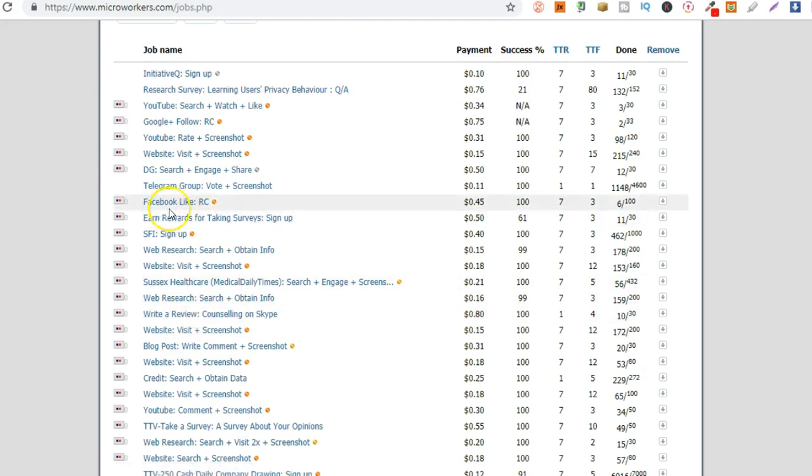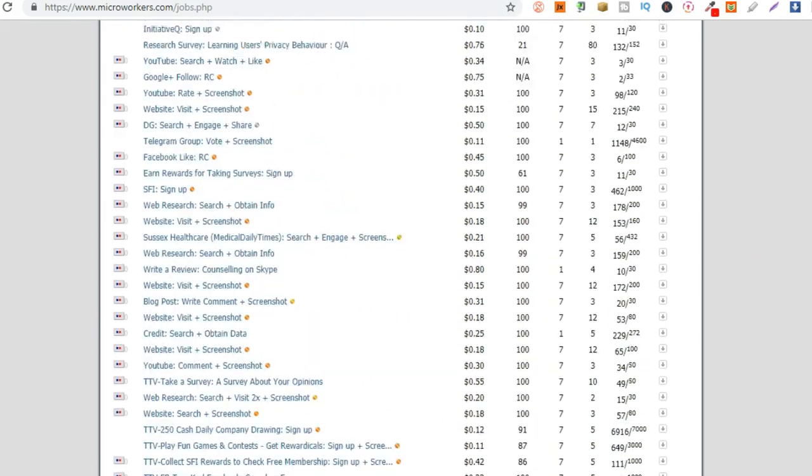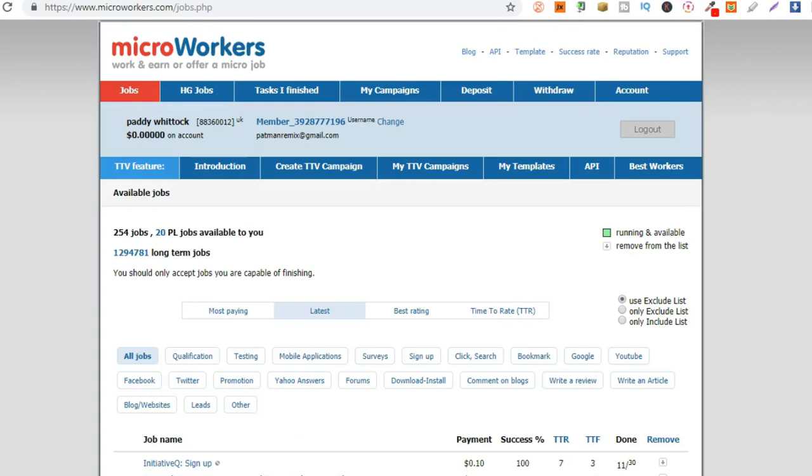So let's take an example of this. Facebook like. How long would that take? Not long at all, and you get 45 cents. A website visit plus screenshot, that would literally take a couple of minutes, and you get 15 cents. As you can see, there's a lot of different ones that you can do. And over here on the right hand side is how many spots are available left for that little job. 11 have already been done, and there's 11 out of 30, so there's still spots available for that one. 2 out of 33, 3 out of 30. I mean, look at this one. YouTube search plus watch plus like. You get 34 cents. How long would that take? Not long at all.